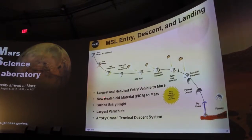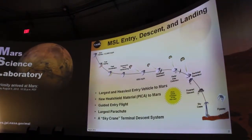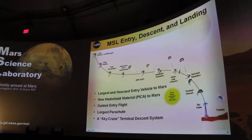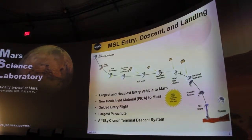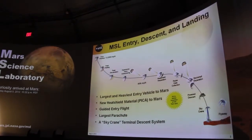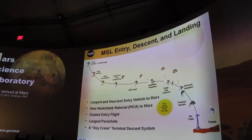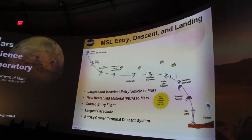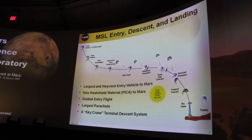It had the new heat shield material called PICA, which won the NASA Invention of the Year back in 2007, invented right here, as I mentioned. And the reason we had to go to this new heat shield material is because the entry was so severe compared to the last entries that we have seen. We had to abandon the heritage material that had been in use in the past 36 years and had to go to this new material, which of course performed very well, as I'll show you later.